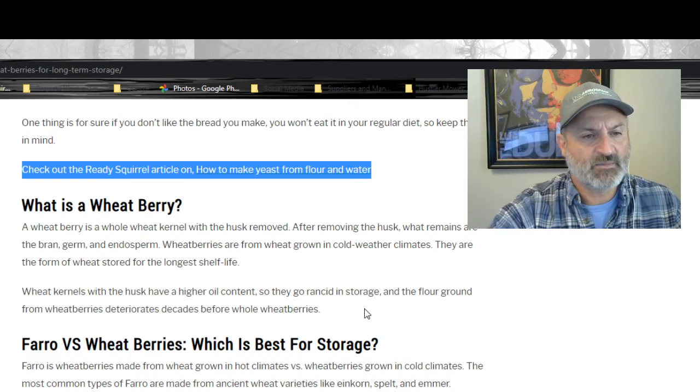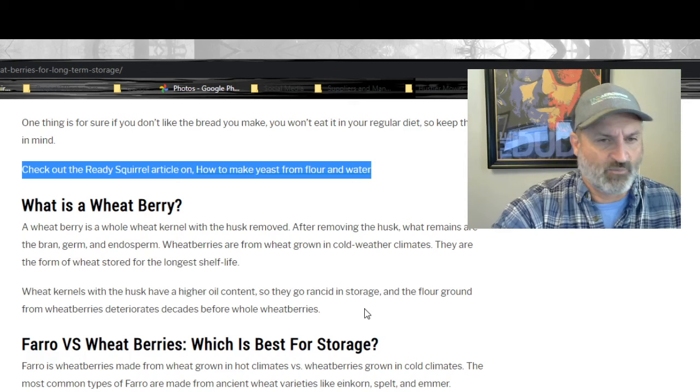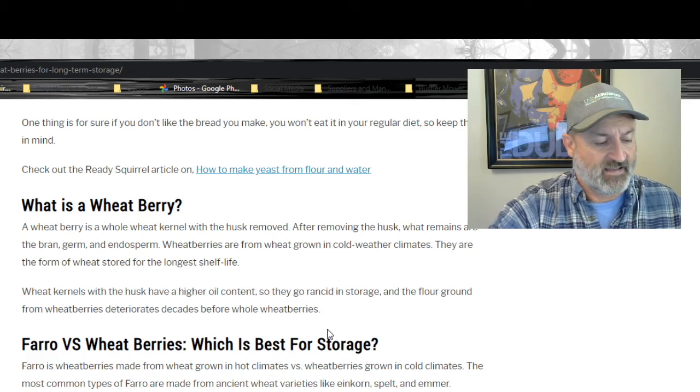So again, the wheat kernels, the wheat husk, and wheat has a high oil content. It's just like one of the reasons that we don't store brown rice, why you don't get more than 18 months out of it: high oil content. Moisture kills food in an oxygen-free environment and actually can lead to botulism, and fats will oxidize quickly. That's why you're doing wheat berries versus storing whole wheat.